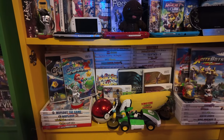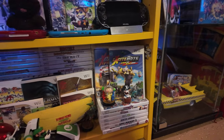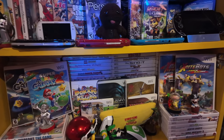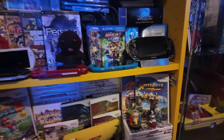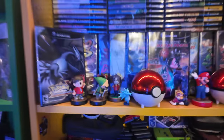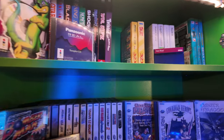And then this is the Nintendo Wii shelf, as you can see here. This is the Excitebots, Super Mario Galaxy 2, Donkey Kong Journey, all that kinds of stuff sitting right there, a bunch of different great Wii games. Moving along here, my next shelf here is not too much going on these shelves.